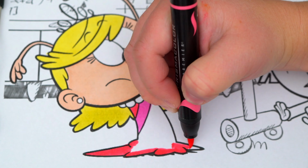Okay, so today I'm gonna color this picture of Lincoln, Lily, and Luna. Let's color in Lily first. Her hair is light yellow. And her skin is light peach with a white diaper. Okay, now I'm all finished coloring in Lily.